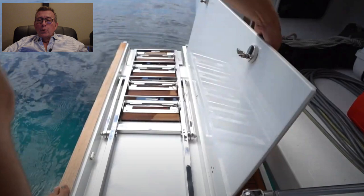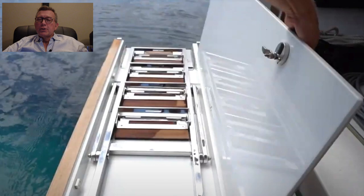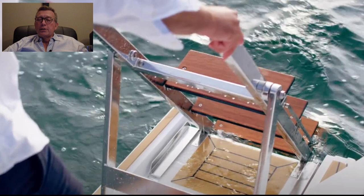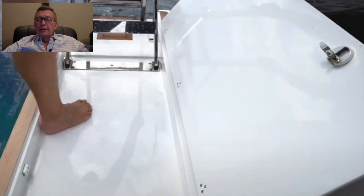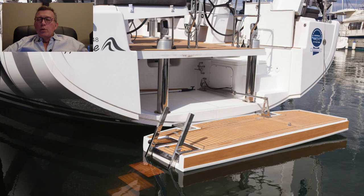Now, here we go. Open up the hatch. There is a staircase. Lift it up in one smooth motion. Down it goes into the water, complete with handles to take you up on and on board. There's the ladder in place with the hatch up. And finally, there's the ladder down in the water with the hatch down. I mean, can you imagine anything more comfortable to enter and exit the water on?